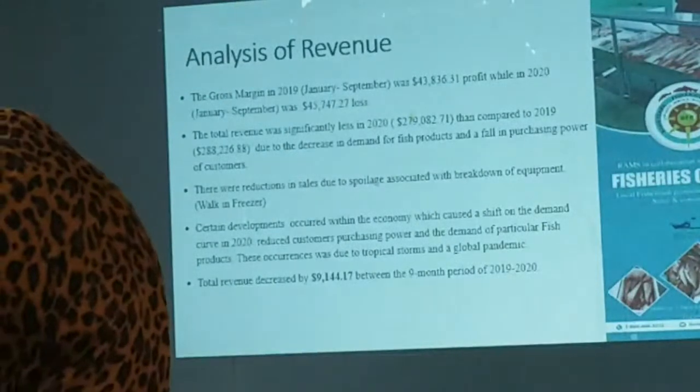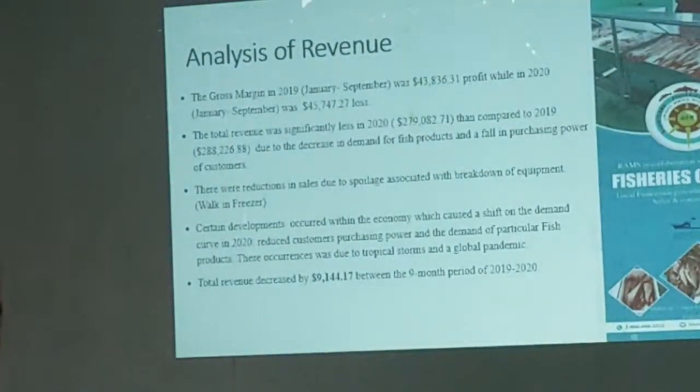The analysis of the revenue. As explained, the tables and the graphs, the gross profit margin in 2019 from January to September in the third quarter, we had a profit of $43,836.31, whereas in 2020, for the third quarter in January to September, we had a negative of $45,747.27 loss. Bear in mind, the total revenue was significantly less in 2020 compared to that in 2019.